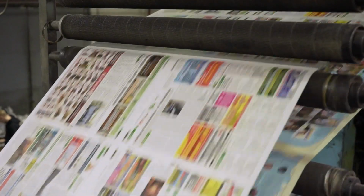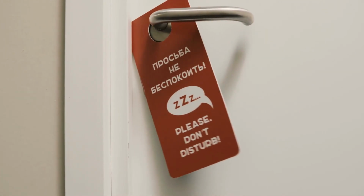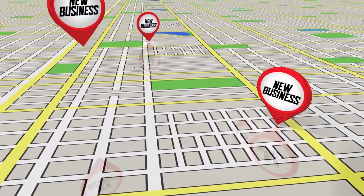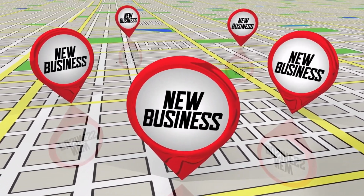Other marketing materials may include flyers and door hangers if you're looking to do more guerrilla marketing in a specific town, and lawn signs you can stick on the ground at some of your clients' houses. Don't be afraid to invest in marketing material, as this is just one of the ways you will expand the potential reach of your pet waste removal business.